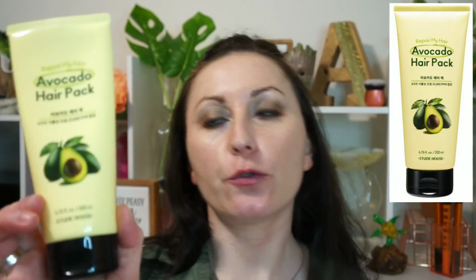So far we have 2 hair products. And to keep it in the same category, I have one more. Next item is the hair mask: Repair My Hair Avocado Hair Pack from Etude House. So yes, that's a Korean brand.